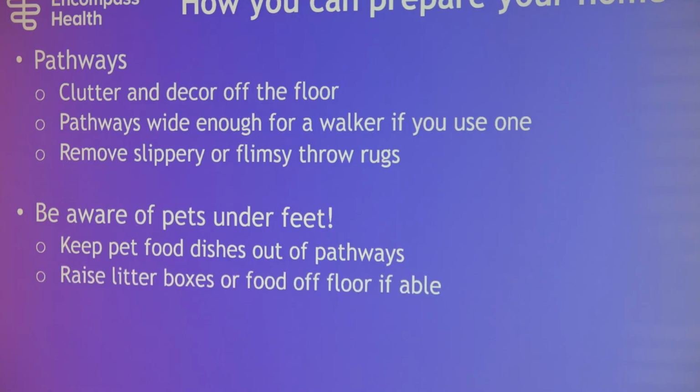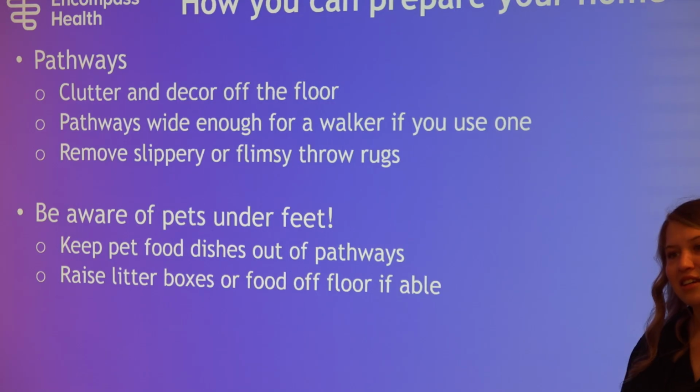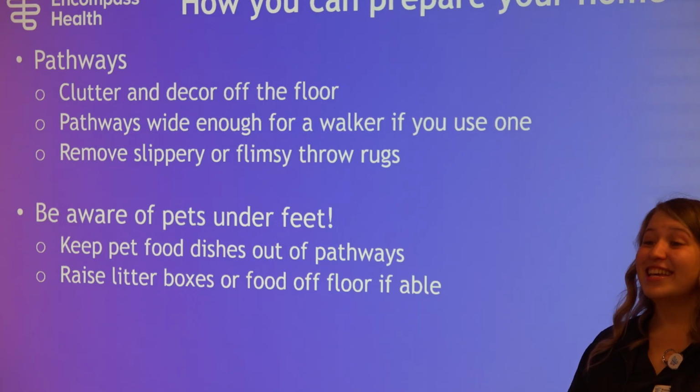Cats, sometimes bending down to clean out the litter box can cause a little loss of balance. So a good idea is raising the litter box off the floor, or even the food off the floor if able. A little side table is sometimes nice, or I've even had people use a tote with a lid before, just to raise it off the ground and give you good space so you don't have to bend down as far. Yes? You can buy long handled litter scoops.